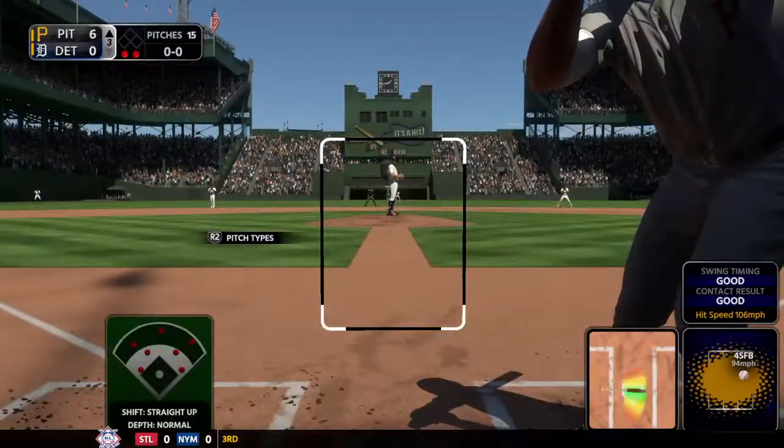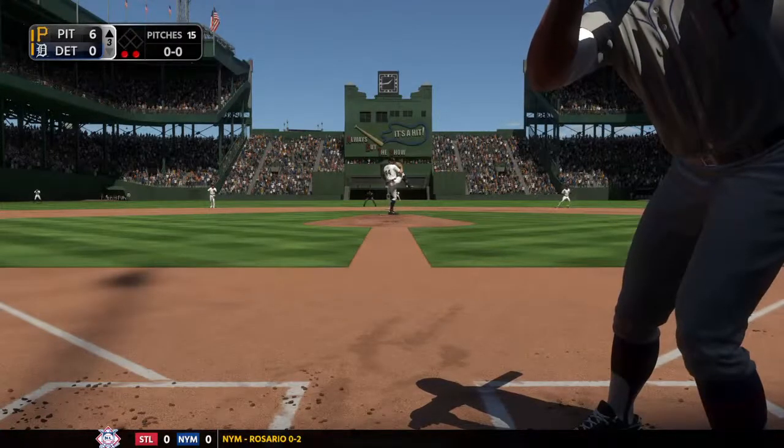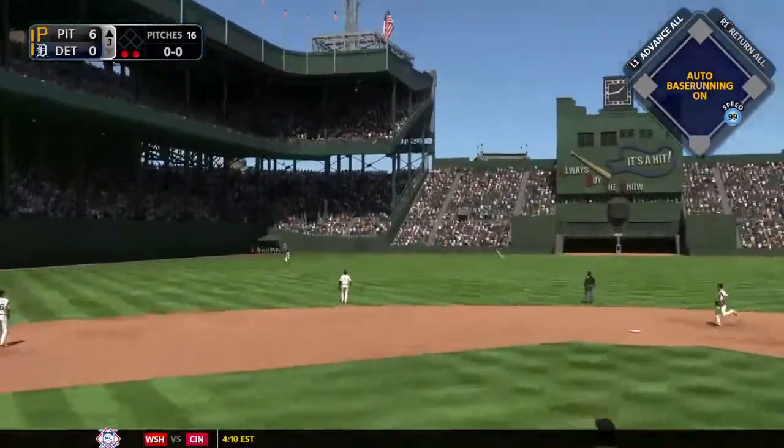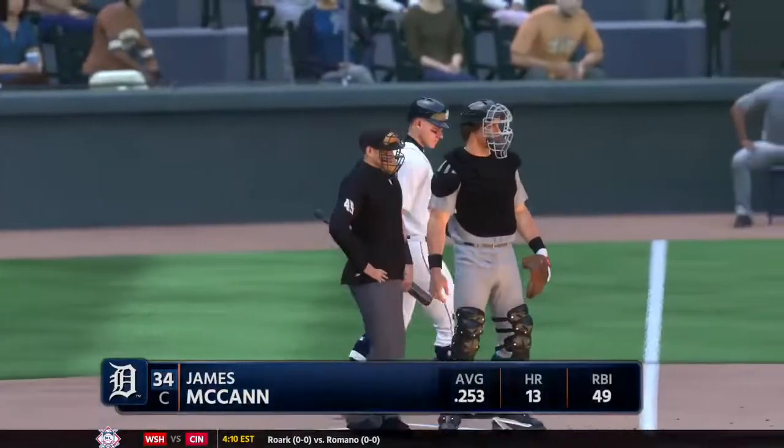Up next for the Pirates, digging in, first baseman, George Brett. He went deep in his first at-bat. We'll see what he's got in store for us here. Lifted the other way to left center. Matuk is there, and they go down in a hurry here. Next up for Detroit, James McCann.